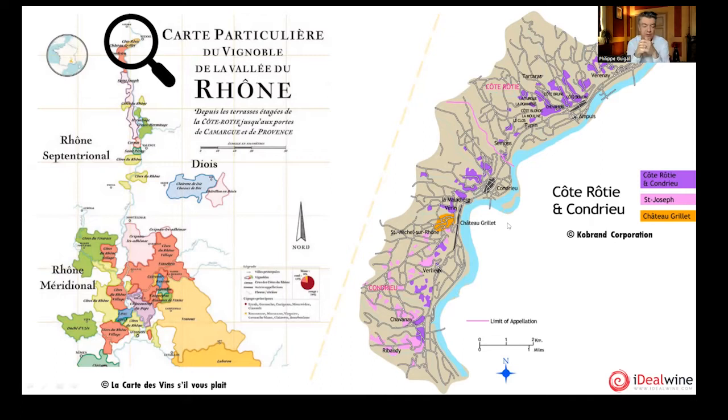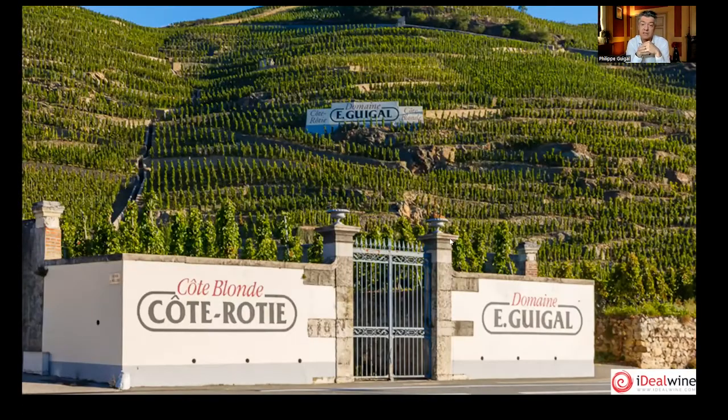So it's another way for the blondes to be blondest and for the brune to be brunest. There are exceptions, of course, and tonight I will mention the different percentages of Viognier in each of the wines we will taste. So this first wine is the Côte-Rôtie Brune et Blonde, and as you can easily guess, it's a mix of the southern part and the northern part of the appellation.